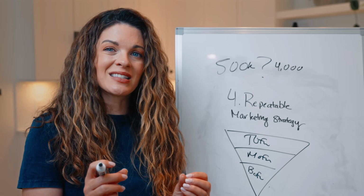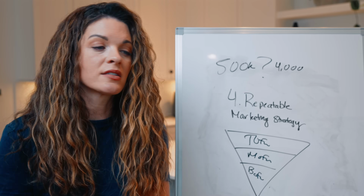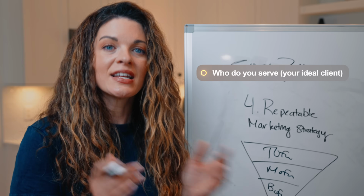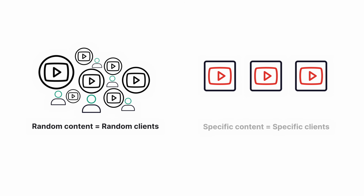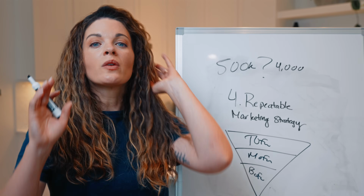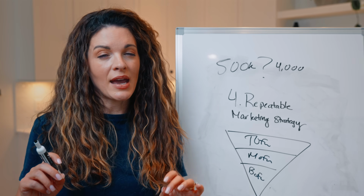So for YouTube content specifically, the algorithm thrives on knowing where to categorize you. And that categorization is based on 2 things. Number 1, who do you serve? Who's your ideal client, which is why we had to tackle that first. And what do you want to be known for? So your expertise area. Random content equals random clients. Specific content equals specific clients and consistent sales. So the more you focus on one specific niche and keyword category, the faster you position yourself as an authority and become a client magnet, okay?